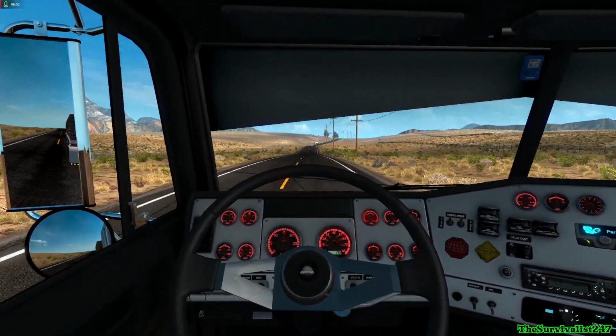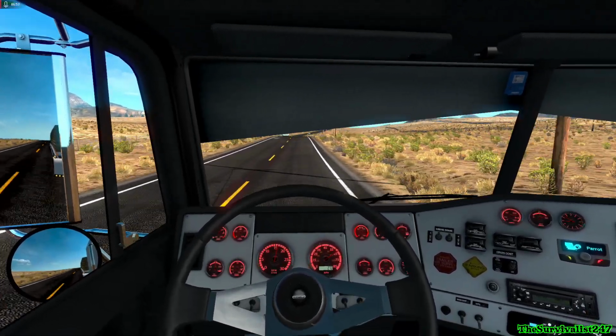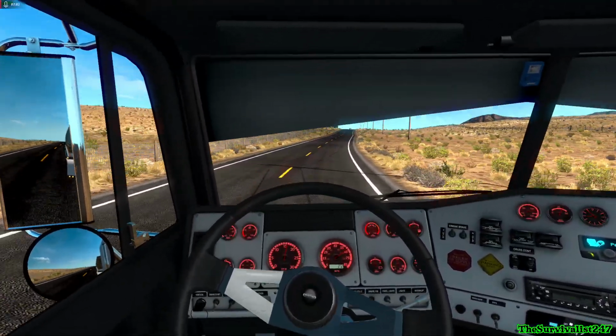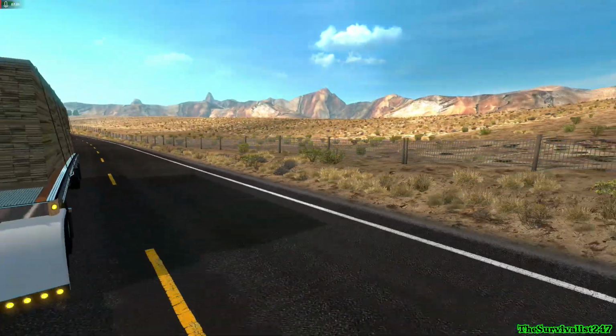Patrick, dude, you are a beast. This truck is freaking awesome. The stretch came out perfect. I know you're gonna be watching, so, oh, there goes my head tracking again. So dude, you did a fantastic job on this.